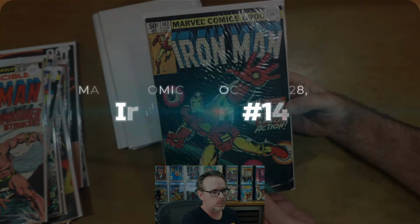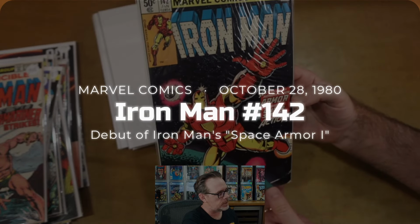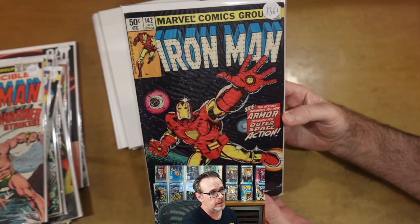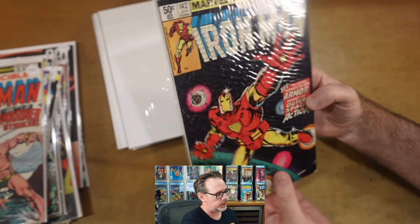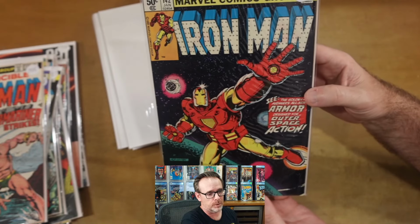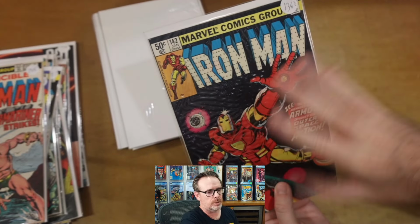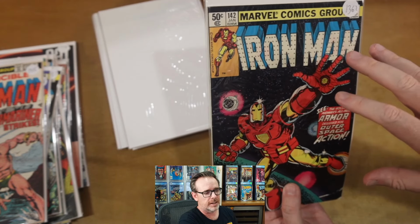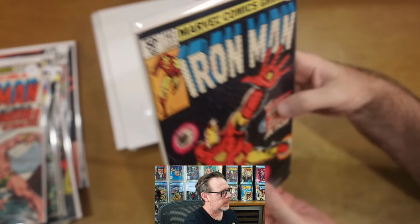And we have Iron Man 142. This is the debut of Iron Man's space armor. Really, aside from the War Machine armor, I don't really collect first appearances of armor. It just doesn't really hold any interest or value. There's so many iterations of Iron Man's armor. And I think this was a period where they were trying some different things. There's the issue with stealth armor and so on. But a fun cover and story here by Bob Layton.